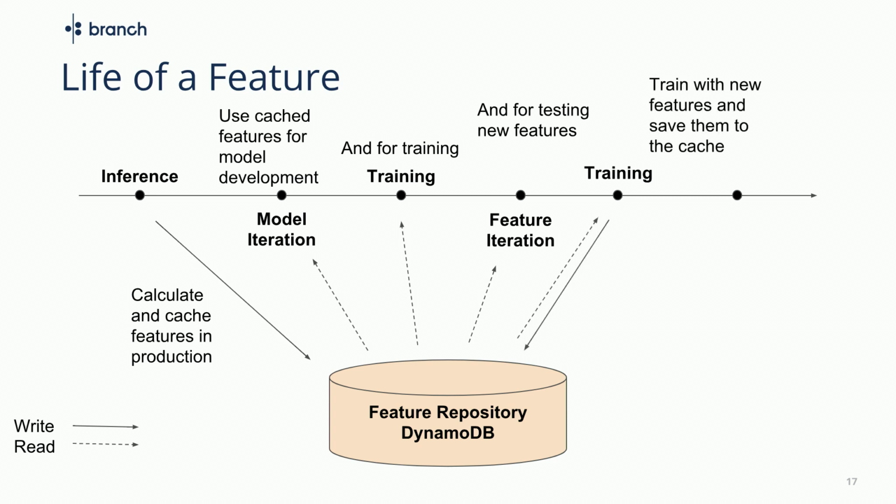So this time, all of the old features were already in the feature repository. It's stored with a key that is the feature name, the inference ID, which is probably like a user or something like that, and the timestamp that we calculated it. And then we will write any new features, so the second version of the feature that we just created, back to the feature repository.